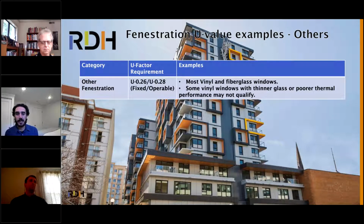Okay, well, now we're going to take a quick look at the requirements, which is 0.26 for punched windows, the other window category in Seattle. Your standard vinyl windows, your good performing ones like BPI vinyl windows of the world, can meet this 0.26 requirement for fixed, 0.28 for operable, without any major modifications. We just have our standard double pane window with a low E coating and inert gas fill. Some of the lowest performing ones might not quite get there, but it's really not too challenging.